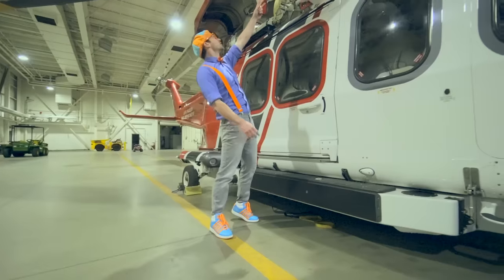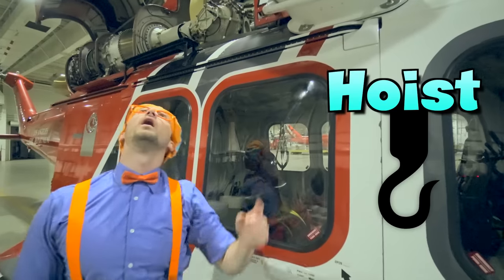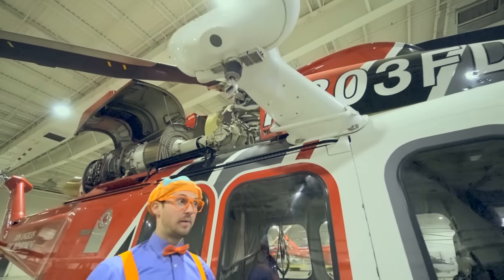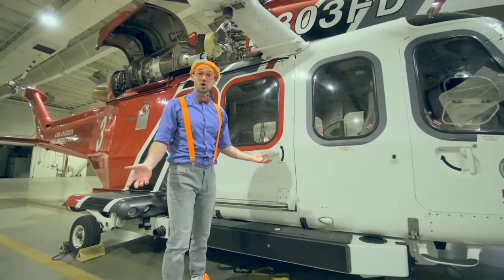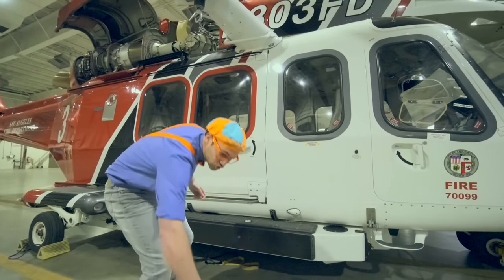Okay, anyways, look at this. This is the hoist. Whoa, it goes down. Yeah, about 300 feet roughly. That is so much! And then it can save people by going.